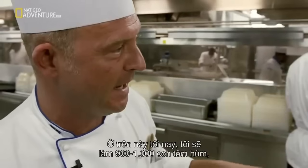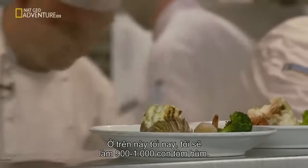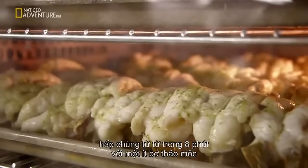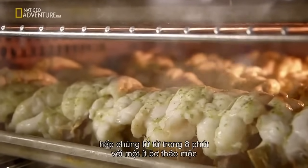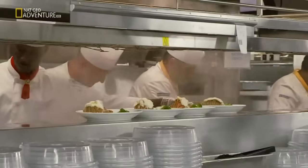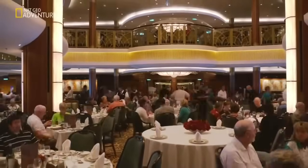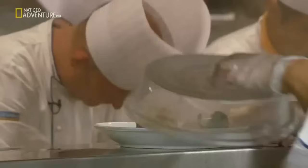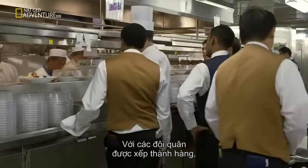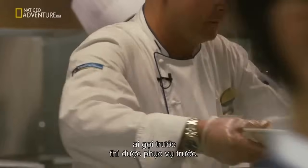Up here tonight, I will probably do roughly about 900 to 1,000 lobsters. So we're roughly cooking about 70 to 80 lobsters at a time. We slowly steam them with a little bit of herb butter for 8 minutes, and we distribute them onto the 3 lines. With the troops in formation, the order to advance is given.